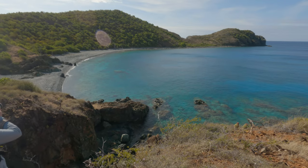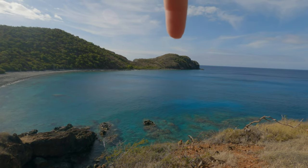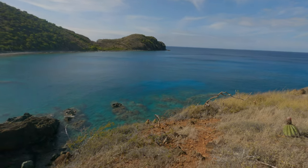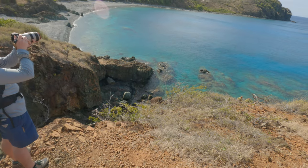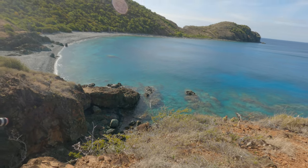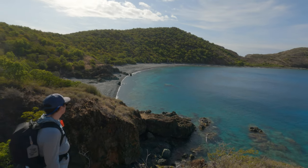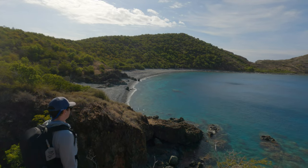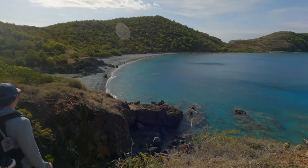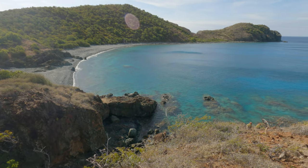So we're on the trail to Ram's Head, which is right here. But we stopped here because there's this big gut in between the rocks where the water comes in and out. And this is what beach? Blue Cobblestone Beach, which I think we'll actually walk. But I just wanted to show you this little pretty area.